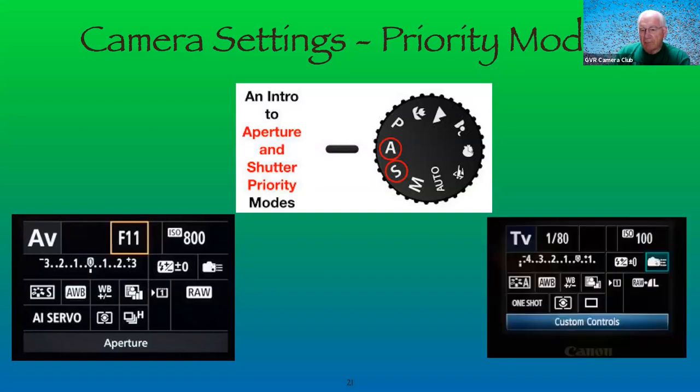That's aperture priority. This, on the other hand, is shutter priority. It's listed as TV, okay? That's time value. AV is aperture value. Here, the ISO is set at 100. The shutter speed is 1/80th of a second, okay? So what is the variable going to be here? It's going to be your aperture. If it needs to, it will open the aperture as wide as it can get, okay?